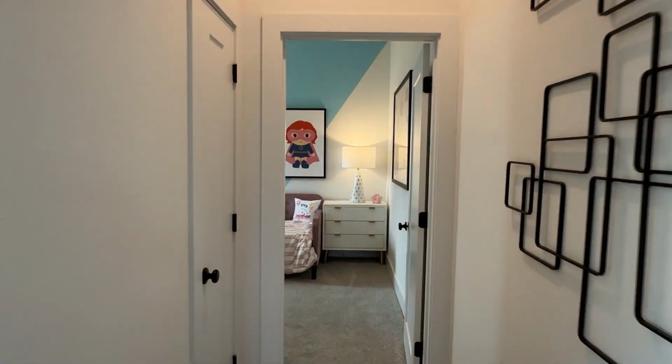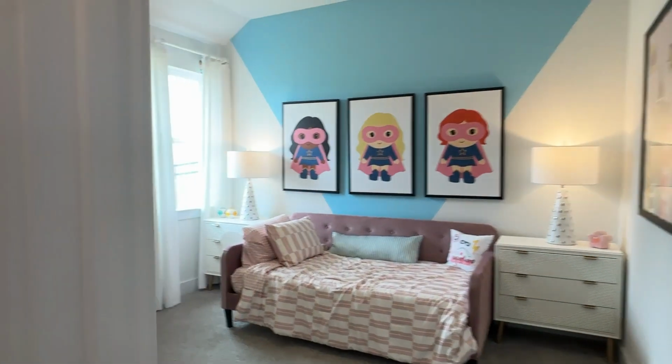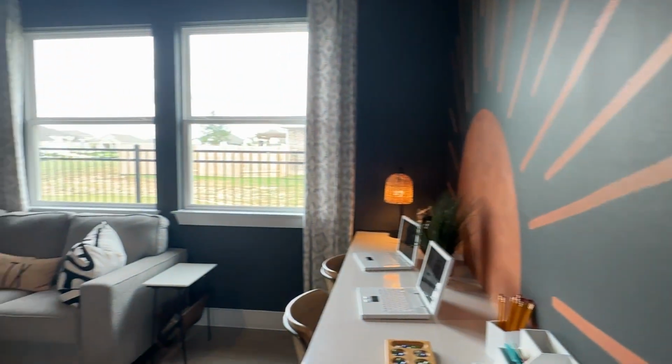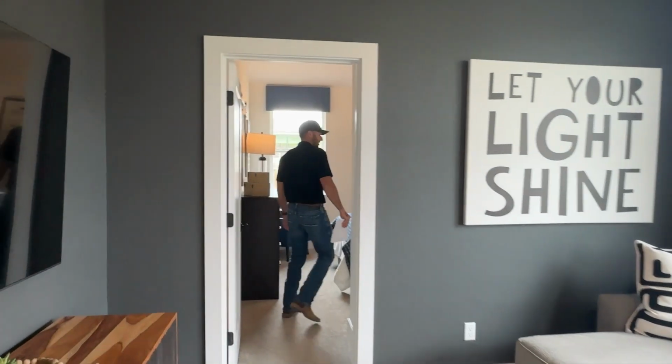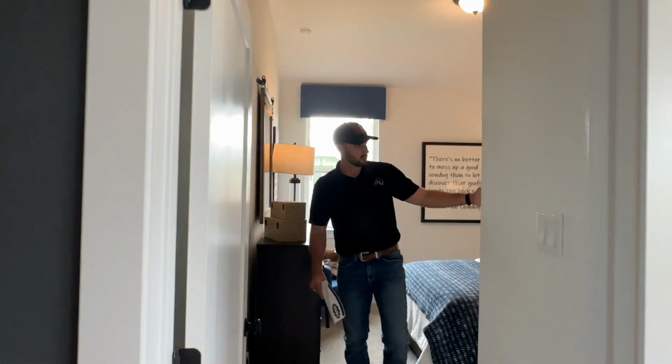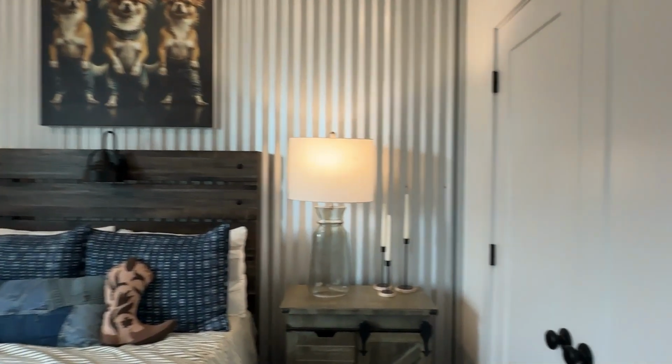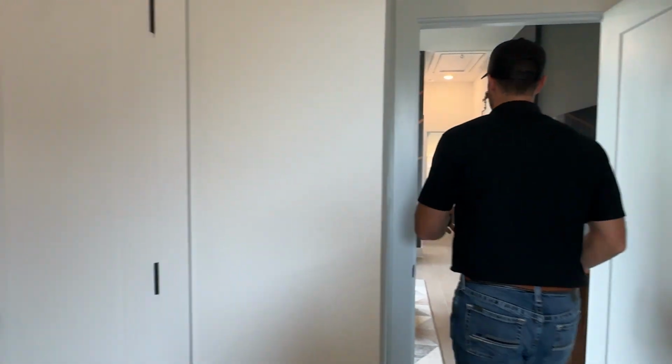If we go over here to this bedroom over here, I mean, good sized bedrooms. Like I said, this is a 2645 square foot floor plan here. Let me see if this one has its own bathroom or not. I bet you it doesn't. No. So this one's got its own, it's got a full closet and everything. Would share that bathroom with that other bedroom. But this is a really, really cool space for the kids over here.